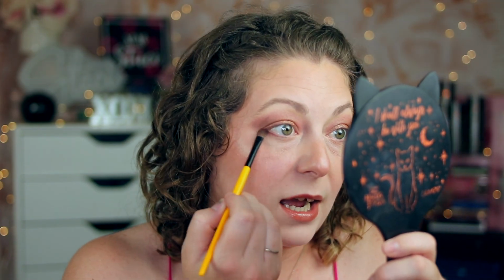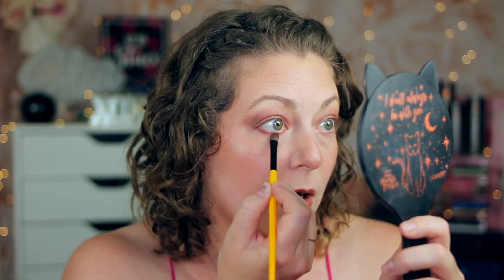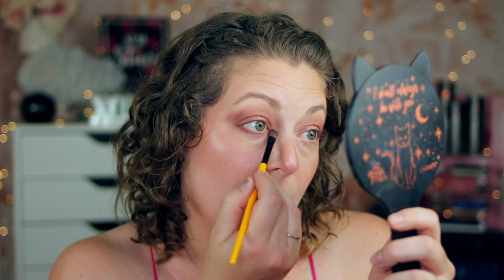I'm going to take this shade right here, same brush, the E04. We're going to just diffuse the lower lash line, and if some of that shade is on there, I actually welcome it because I think it would be really pretty to have little flecks of bronzy gold on the lower lash line. It'd be kind of a different take on makeup.